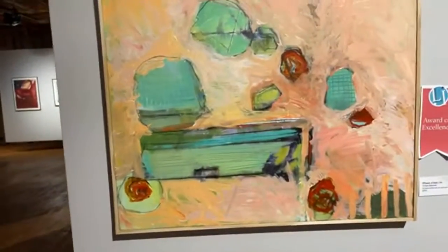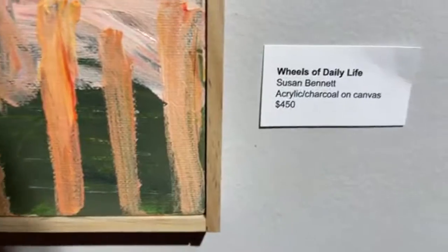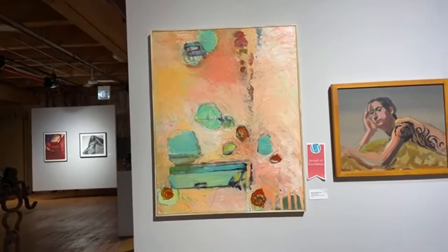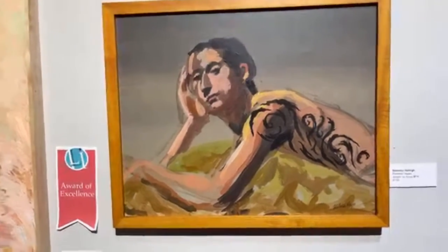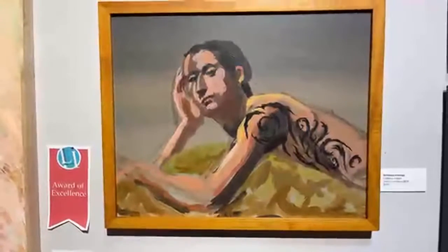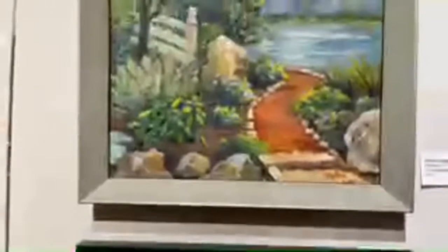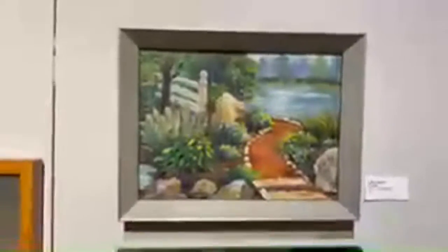Next piece is an award of excellence, painted by Susan Bennett, Wheels of Daily Life, acrylic and charcoal on canvas, $450. Next piece is Between Inking, Fletcher, by Fletcher Hayes, acrylic on Rives BFK, $700. Next piece is by Jill Zilk or Zilke, Osaka Garden, oil on canvas board, $350.